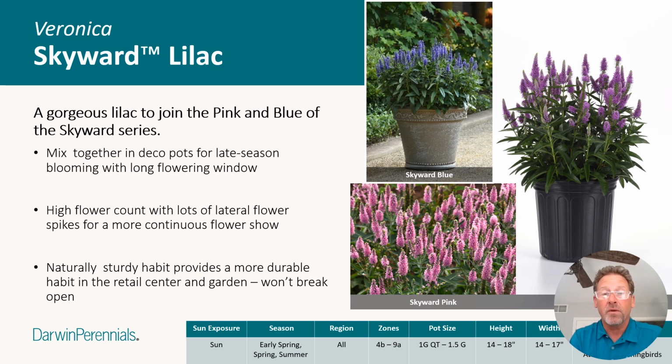Very long flowering, a lot of lateral breaks, so you'll get 6 to 8 weeks of flowering out of these plants. And for Veronica, it's very disease resistant. Powdery mildew, downy mildew, the black leaf spot, it's not proof, but it will be the last one to get it in your garden. We've seen it at trials, proven how clean this series is. I think this is a rock star. You should add it to your program, and the lilac is a really unique color, and more colors are coming down the pipeline as well.